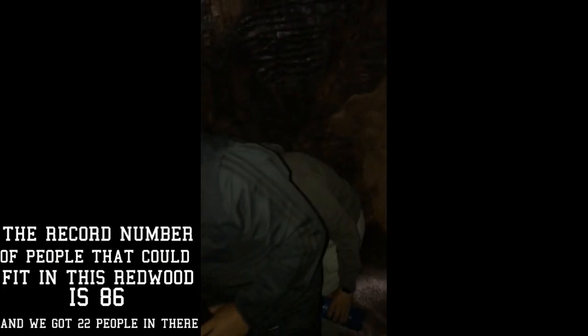Oh my gosh! Are you sure we can fit everybody in here? Come back here. My gosh. Everybody gets in here. This is like a scene from The Hobbit or something. I'm about to get claustrophobic in here, bro. Is there plenty of room? Okay. Keep on coming.